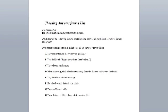We've eliminated that answer. They choose shady areas. Shady, like under a tree where it's dark and cool. Does being shady help you survive cold water? Absolutely not. It's always colder in the shade. This is not the answer. Okay, so we've already eliminated two choices. So if we have to guess the answer, if we're running out of time, we can guess the answer.